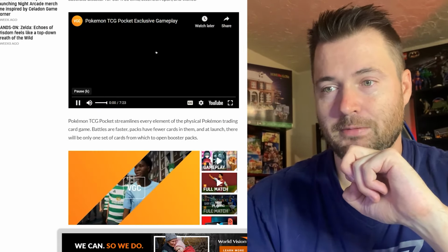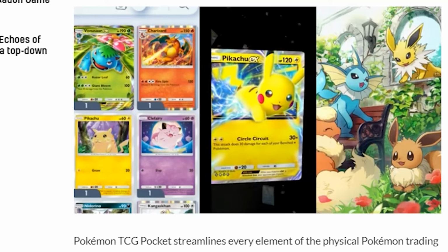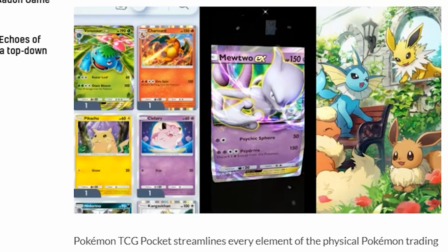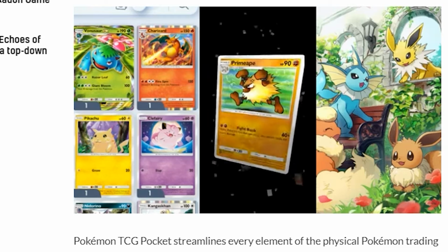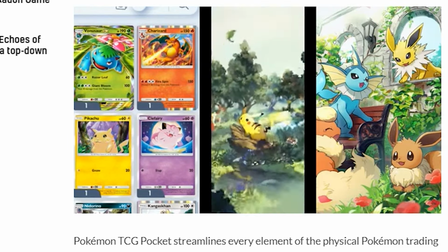So you have some gameplay right here. I'm going to mute it so you guys can see what it looks like on your own. So there, look at that. Jeez, it's almost like a 3D effect on it, the opening there. Like, they really pop these cards. Yeah, it really looks like the real thing.